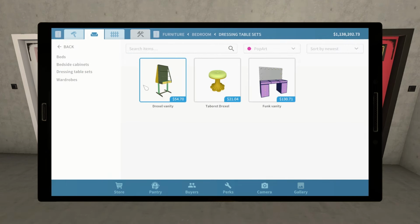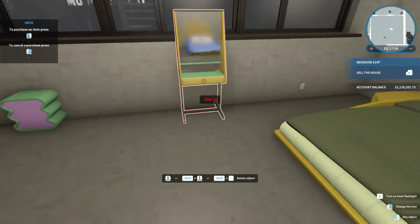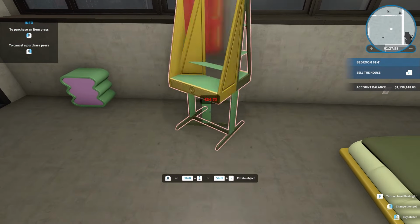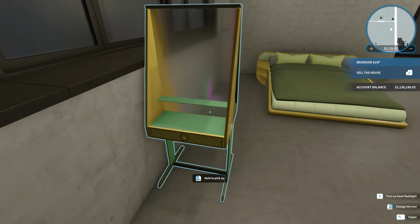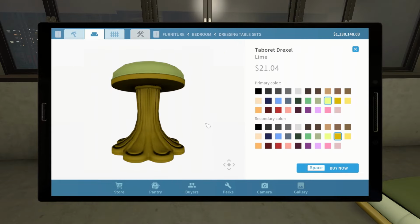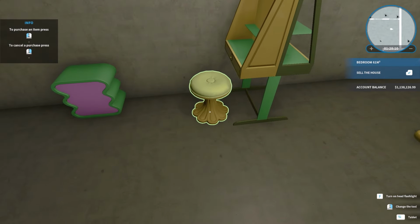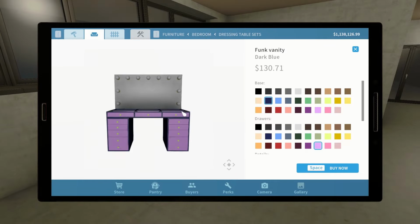Okay. And we have dressing table sets. So we have this fancy one here. Kind of like the concept. As you can see, you have one side where you can put your makeup and things, and here you can sit and put the makeup on. So yeah, kind of cute. See what else we got. Got a little chair that goes with it. Okay, kind of cute. And we have this one here.